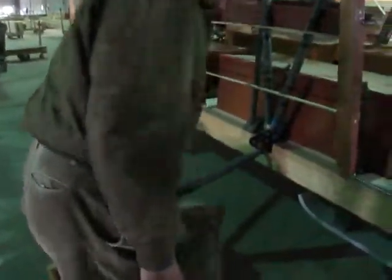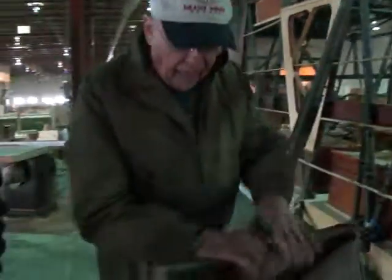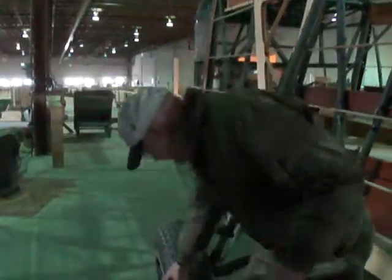We found an original jump seat from World War II. And the beauty of this one, it was manufactured by Northwestern Aeronautics right here in the Twin Cities. Now, obviously, we can't put this seat in the airplane. Here is our remanufactured seat.